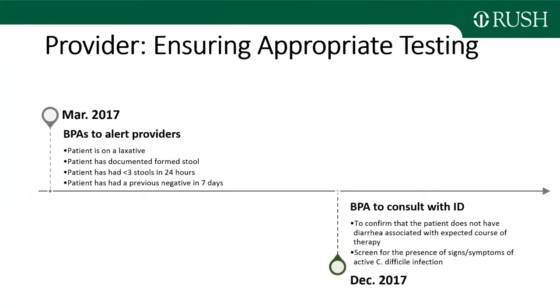We then turned our focus truly to our providers, ensuring that we had appropriate testing. In March 2017, we put into place best practice alerts to alert our providers of those conditions where we wouldn't want to test patients for C. difficile infection: the patient is on a laxative, the patient has documented formed stools, not indicative of an active C. difficile infection, the patient has had less than 3 stools in 24 hours, or the patient has had a previous negative within 7 days. Unfortunately, there were no hard stops, so those BPAs were often ignored.